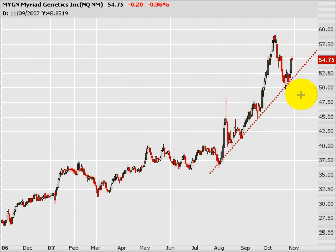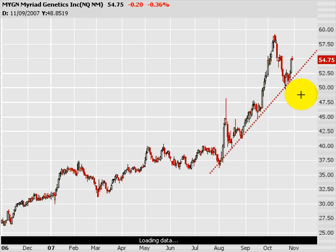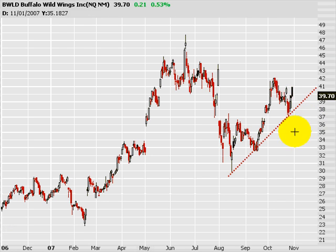I'm going to go over to Buffalo Wild Wings. I actually like this idea here, looking for some exposure in the food sector. And we got a pretty good bounce here. It's pulled back a little bit today off of its highs, but that's okay. Get it as close to support as you possibly can.